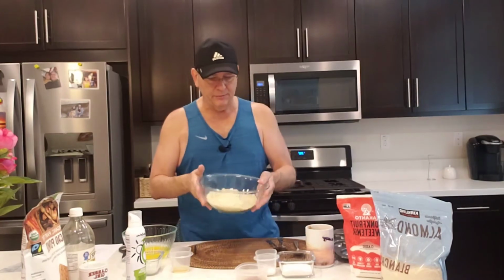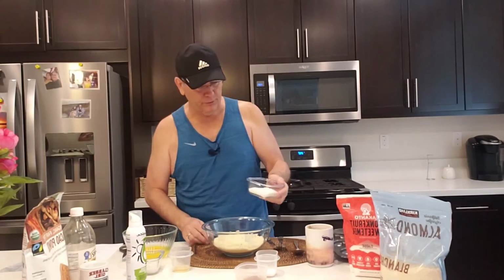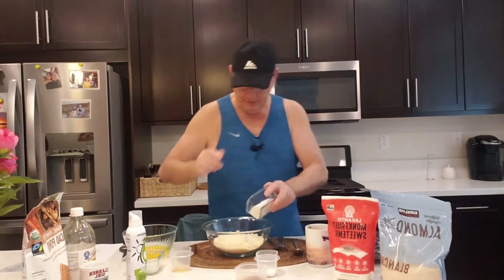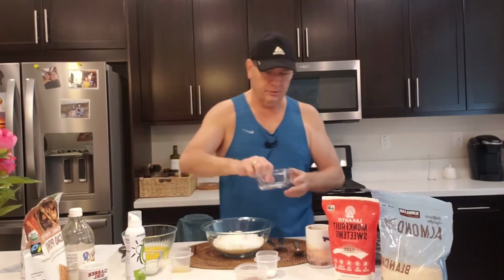So in here I've got 2.5 cups of almond flour. I'm going to throw in half a cup of sweetener. This is the monk fruit that I always use. I have some allulose, and I used that in my last recipe. That actually turned out pretty well.